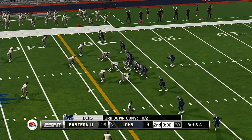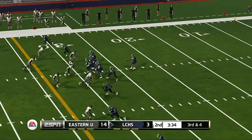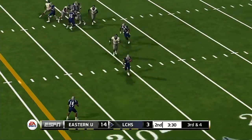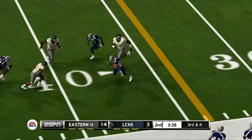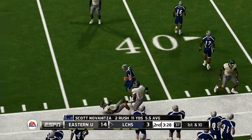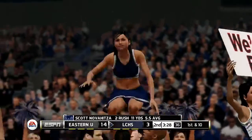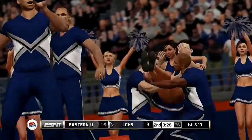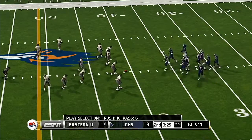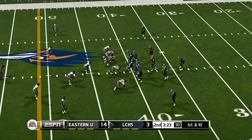They come out on an empty backfield. Scrambling around. Diving for extra yardage. From their own 41-yard line. First down.